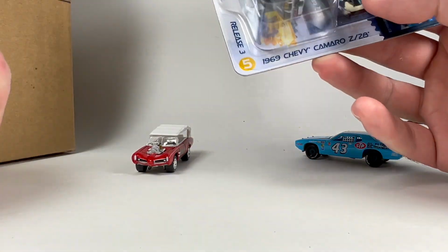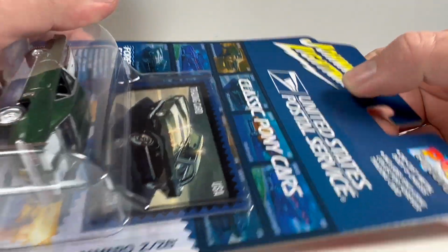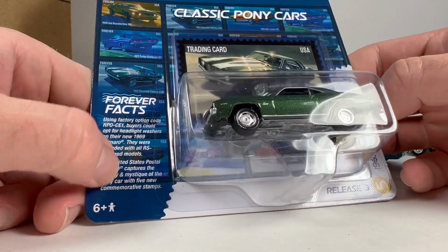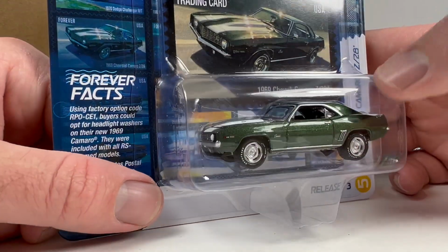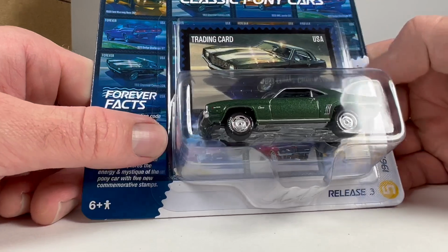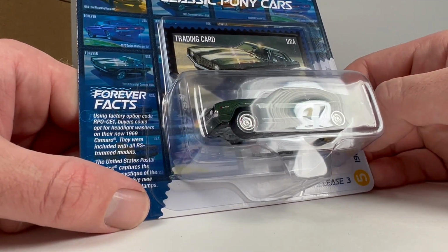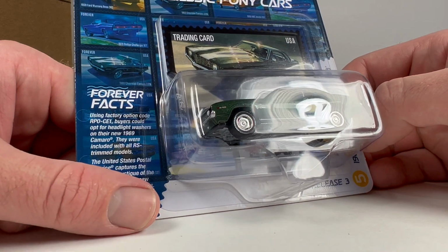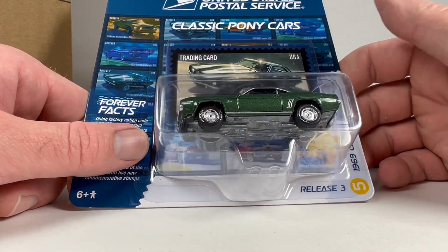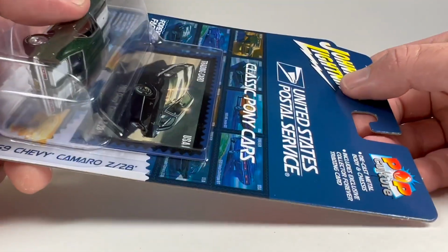Next up is the United States Postal Service classic pony cars. I'm not real happy with USPS right now, but you'll have that. They do a lot. They ship a lot. There's a lot of packages going through the network a year. I get it. Some stuff can get lost and misplaced for a little while, but you know, it's still irritating. We don't need to get into that story, but we got a 1969 Chevy Camaro Z28.